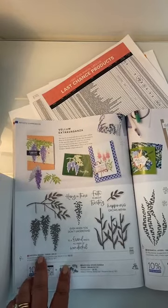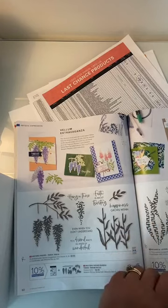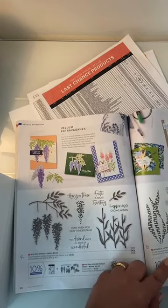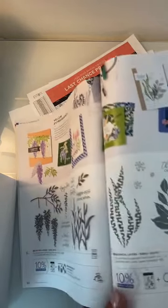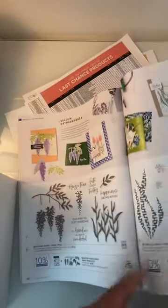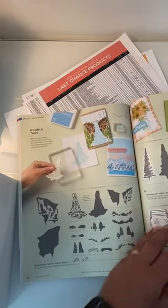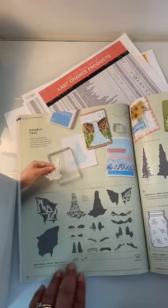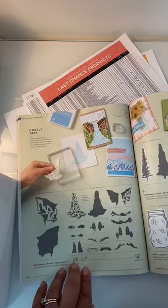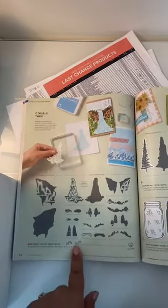Okay, Wisteria Wish is retiring. Botanical Layers staying, but the bundle price is going to end May 1st. All right, here, Waterfall Canyon. That is going to be 60% off. I'm sorry, the stamp set is 60% off, at $8.80.